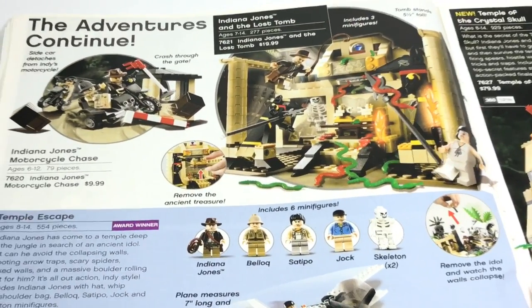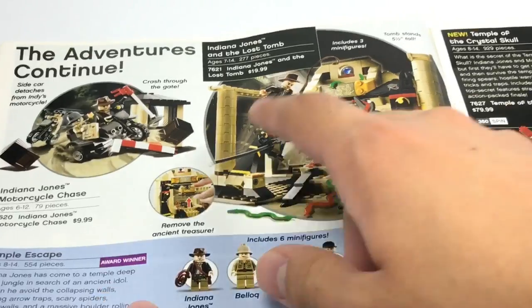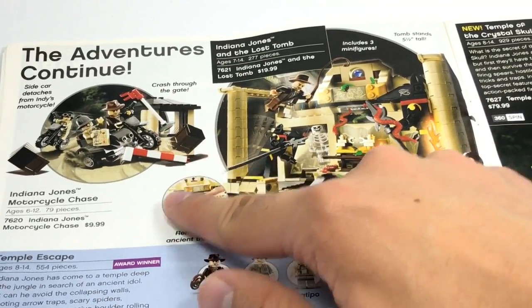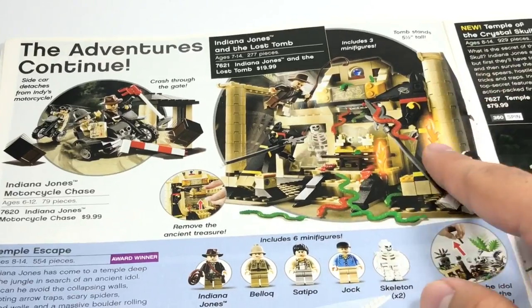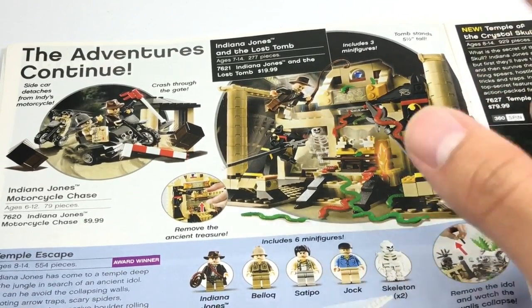Anyways, we're on to Indiana Jones. You got some cool sets. Motorcycle Chase, which I just won on eBay for like $30. So happy about that. Very good deal, because usually these go for $50. My friend has this. I'm going to try to get these off of him. He says he knows the value.